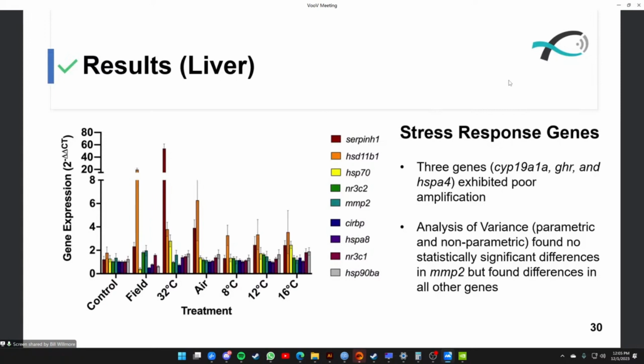Yeah. Marcelo has hit upon the biggest challenge of doing field work, and this is what Steve's group has found. You have different individual fish exposed to different individual temperatures, and so the variability can be quite large. When you're trying to do field work and you're trying to do the assessment from fish caught in the wild, it is very challenging.